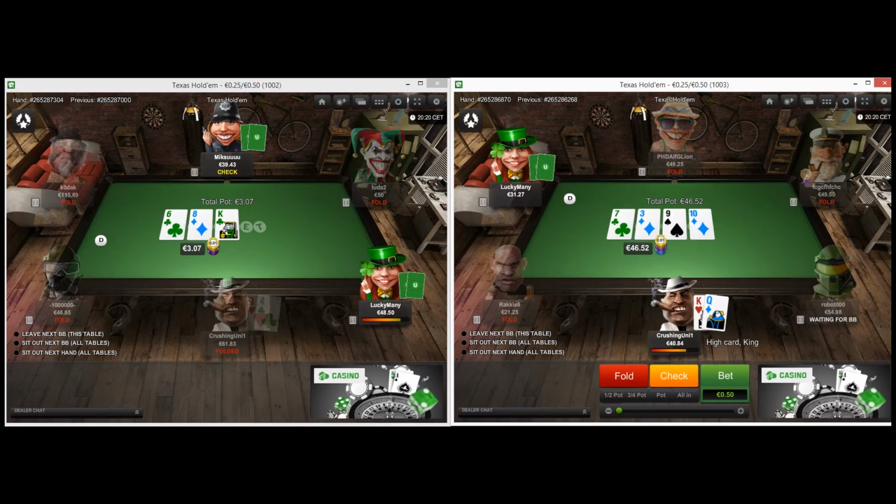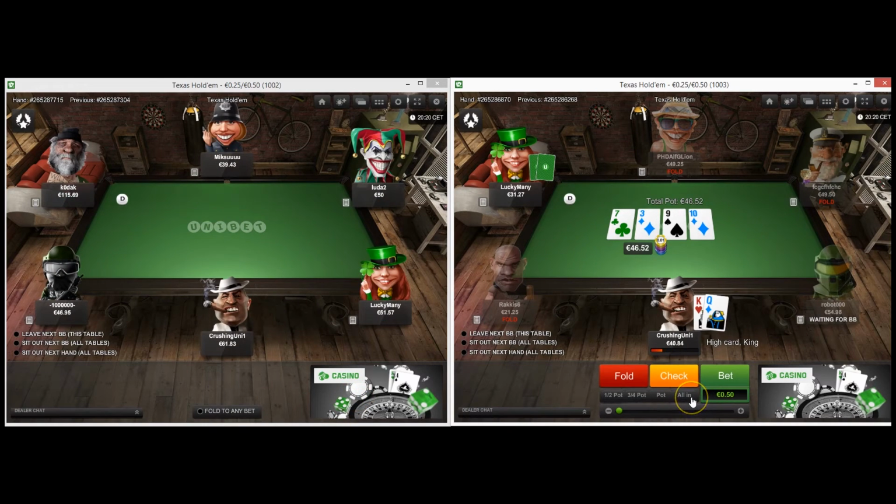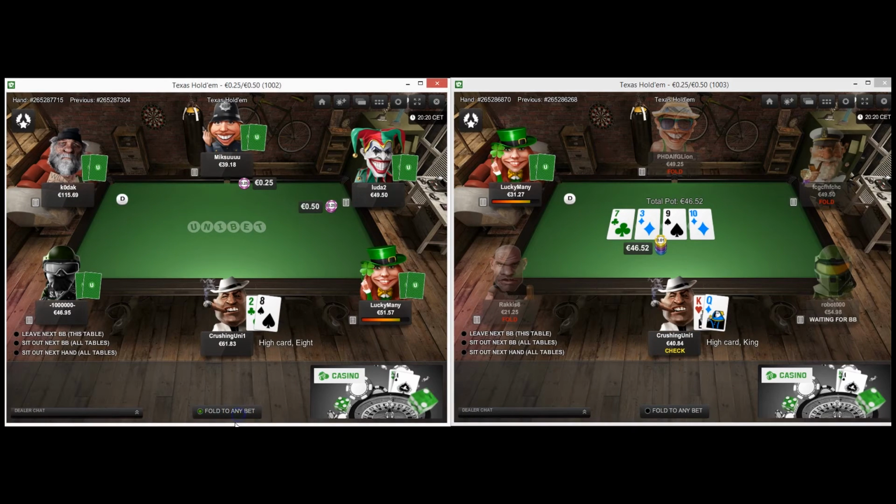Interesting one here. We improve for the jack to give us the nut straight. He could be trapping us with aces. He could have a pocket pair. It's pretty close here between jamming and folding. I think it does just hit his range a little bit too hard, so I think a check fold's probably better.